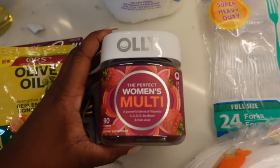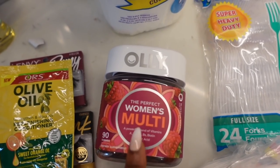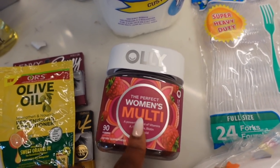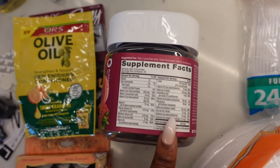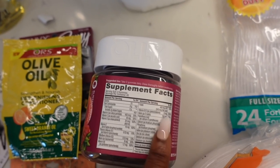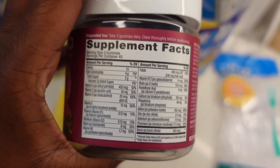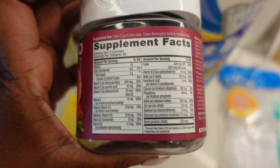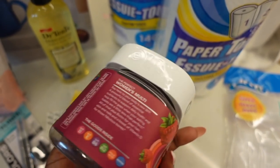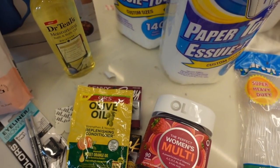And I did go ahead and pick up the Perfect Woman's multivitamin, which is the Ali. The only reason this was more expensive than the other ones, the only reason why I got this one, is because if you look at the facts, these had the higher numbers for each vitamin. The folate was on point. So when I saw that, I was like, okay, this one has everything at a pretty good number. So I'm going to go ahead and take these. I'm going to have two of these and have my breakfast.